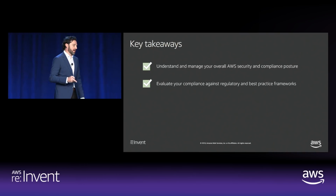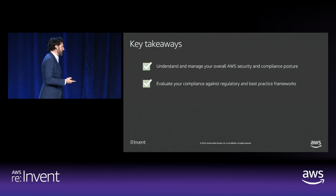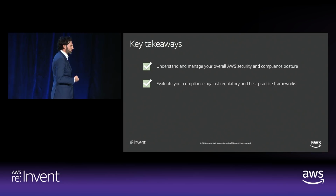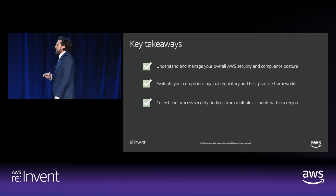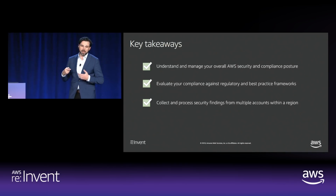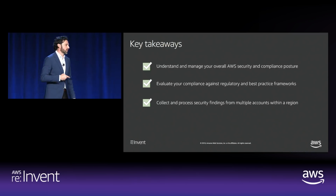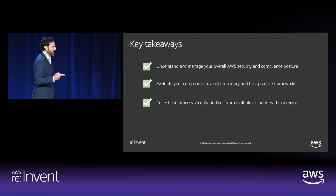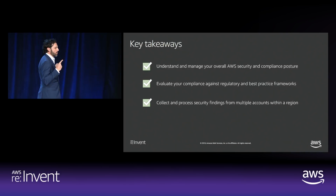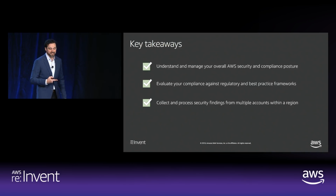And we do that by those automated compliance checks that we're doing, the first one being CIS. We'll roll out a number of additional compliance modules over time, so stay tuned for that. And then we're also doing it by collecting all of your security findings from your AWS and partner security tools, aggregating them into that common AWS finding format, and then correlating them and prioritizing them via insights.